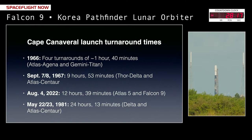So the record overall is about an hour and 40 minutes. That occurred on four occasions. All these turnaround times were about an hour and 40 minutes, plus or minus a minute or two, between launches of Atlas Agena rockets and Gemini Titan rockets. This is part of NASA's Gemini program that practiced docking procedures in preparation for the Apollo lunar missions. Atlas Agena rockets launched target vehicles for Gemini spacecraft to rendezvous and dock with, and these launched on four occasions in 1966 from different launch pads at Cape Canaveral, about an hour and 40 minutes apart.